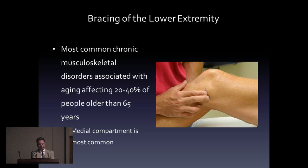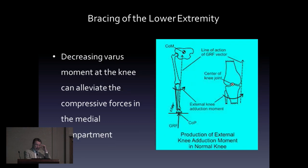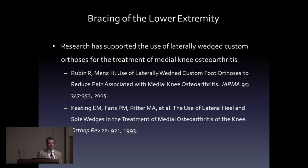And think about this. The most common musculoskeletal disorder that we see today, 20 to 40% of the people over 65 have medial compartment DJD. So this is a huge population that you're treating for plantar fasciitis, posterior tibial tendon dysfunction, all the other things that we see. If you decrease the varus moment at the knee, you can alleviate the compressive forces on the medial surface. So essentially, I want to create a valgus moment at the knee. I do that by creating a valgus moment at the ankle. How do we do that? We laterally wedge the foot orthotic. So I want you to look at the bottom paper that you see here by Dr.